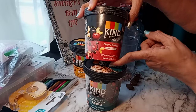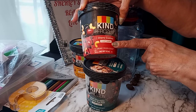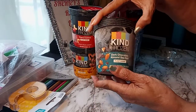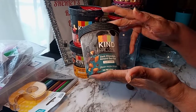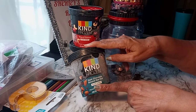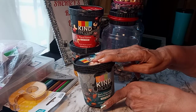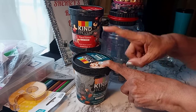This one, I had some last night, you guys. It's the cherry cashew plant-based ice cream. I'm off today, you guys. Forgive me, but I'm going to keep it going. This one right here is dark chocolate almond sea salt. I love dark chocolate ice cream. I love dark chocolate everything because it's supposed to be healthy for you. If not, I love it anyway. So it's another plant-based ice cream dessert, and if you honestly try it, I'm telling you, I like it. I hope you like it too. And yeah, that's my public announcement to everybody who loves to go to the Dollar Tree.